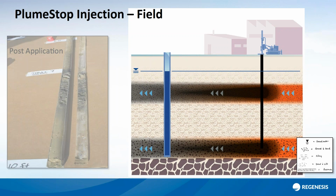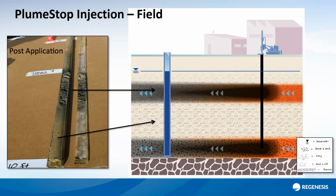So here's a soil core that was taken at a PlumeStop site after PlumeStop was applied. And so you can get this kind of feel very nicely. You see the low perm zone where there looks like a fairly tight clay, and you don't see PlumeStop there. However, there's a higher permeability zone that looks like it's probably a little more sandy, and that's where the PlumeStop is applied.